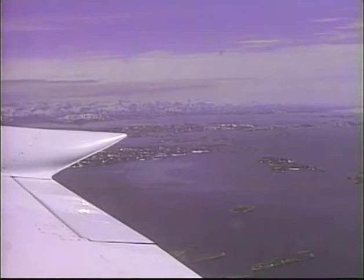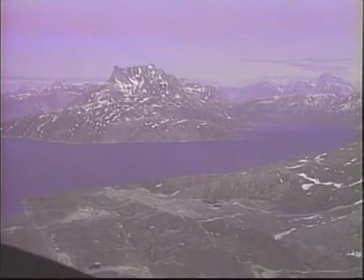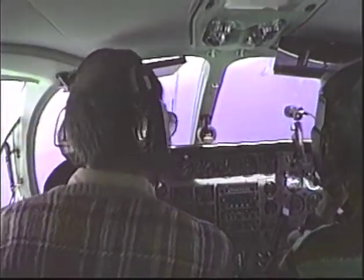Off the right wing, you can see the weather to the south, which we avoided by using this airport for our Greenland stop. The only word to describe the scenery here is spectacular.